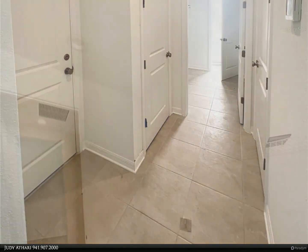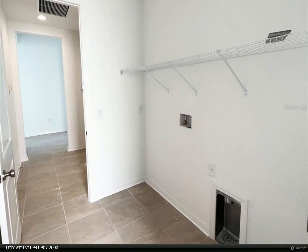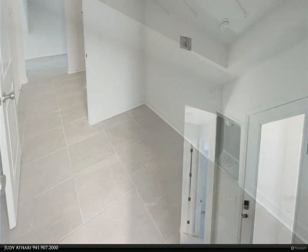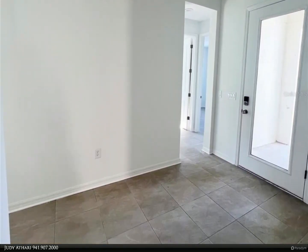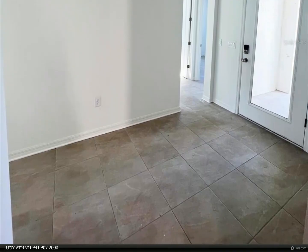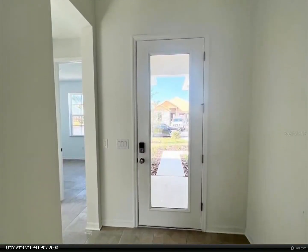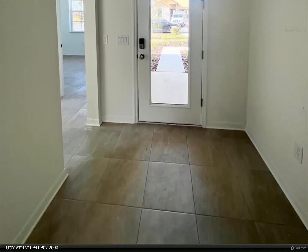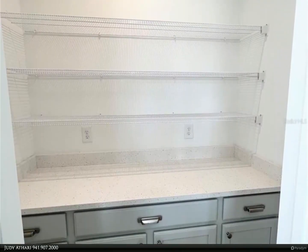The owner's suite is located at the back of the home for privacy and has a huge walk-in closet and attached ensuite with dual vanities and a frameless glass walk-in shower. 17 by 17 tile throughout the common areas and primary bedroom, and carpet in bedrooms 2 and 3 only. Additional home features include a pocket office with cabinets and countertops, and prewire for ceiling fans in all bedrooms, and 2 pendant prewires over the kitchen island.